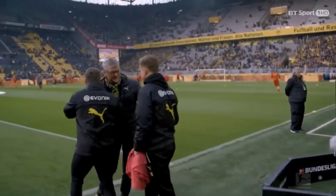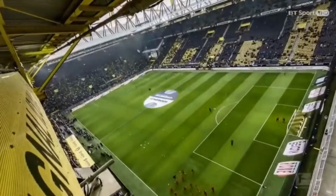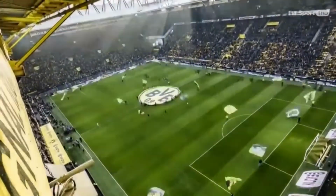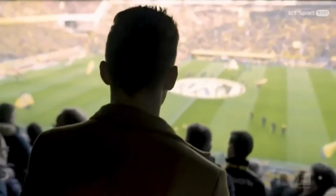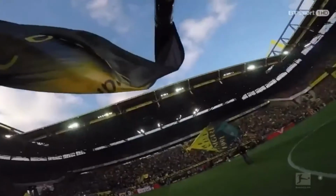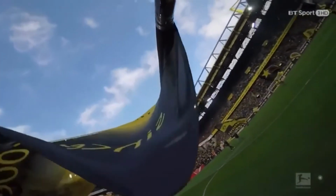Get stuck into them. On a Bundesliga match day, 81,360 fans can squeeze in here. There's nothing quite like it. The people here, the fans. It's a privilege to be here.